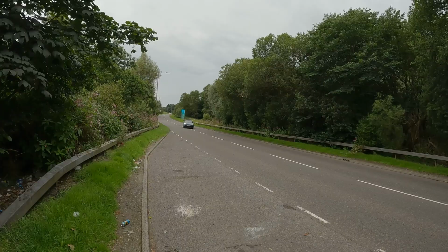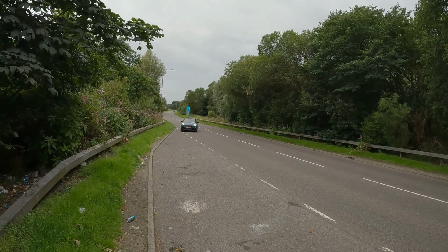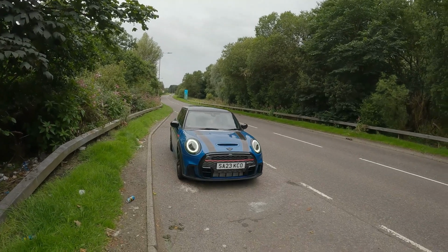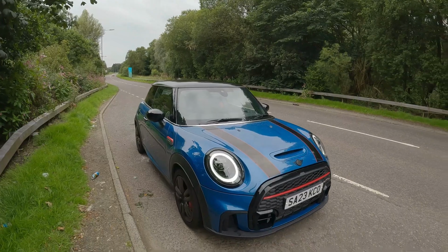Oh, it's gone dark. We've had a good drive. We're about to take the auto back. We might as well ask the driver. So what have you noticed about the auto? What things jump out at you?